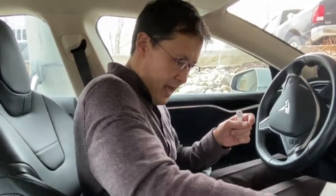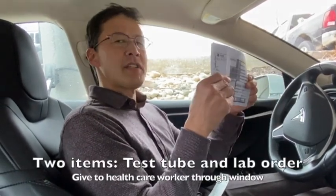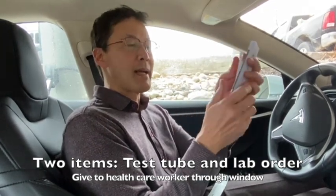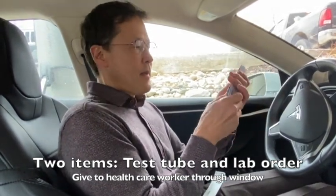Then you have to take your lab slip and fold it, not just in half, not just in quarter, but you've got to fold it up so it's really, really small, like about this big. Wrap that test tube up in there.